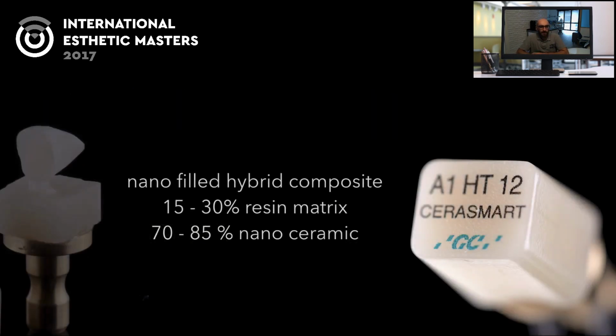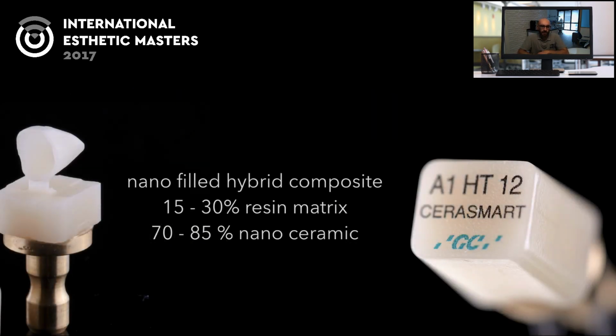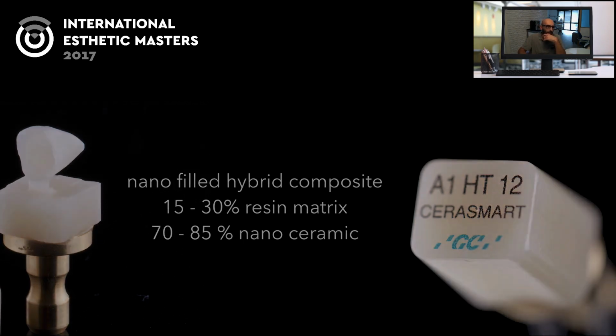What are these hybrid composites? It's nanofilled. It's more or less 15 to 30% of resin matrix and 70 to 85% of nanoceramic. So this is a millable ceramic. It's not only composite. They have a lot of nanoceramic inside.